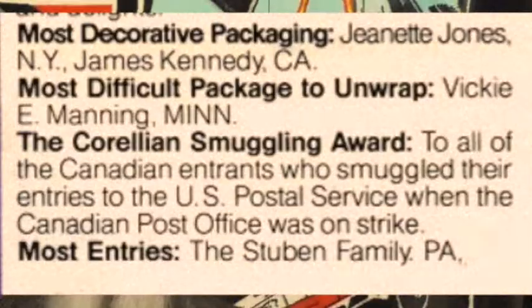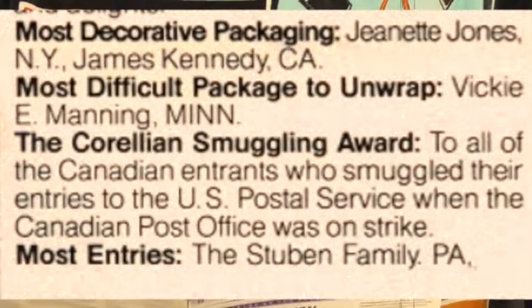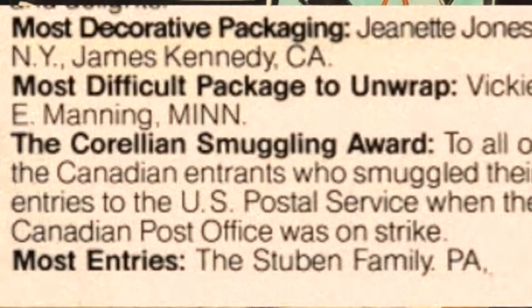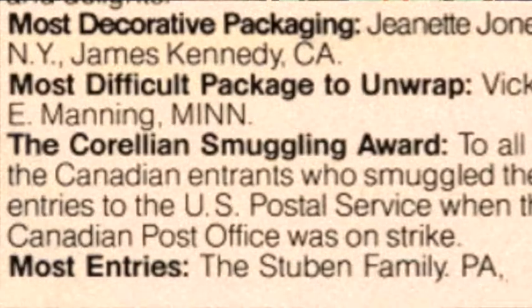The model category was added as a special category to separate it from sculpture. Prizes have been awarded to both. Special mention goes to those of you who presented us with various challenges and delights. Most decorative packaging, most difficult package to unwrap, the Karelian Smuggling Award to all of the Canadian entrants who smuggled their entries to the U.S. Postal Service when the Canadian Post Office was on strike.